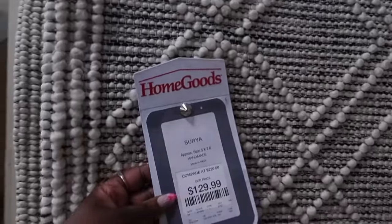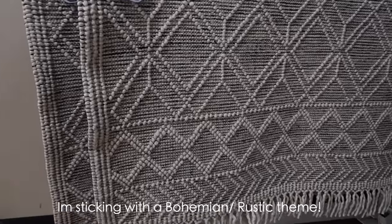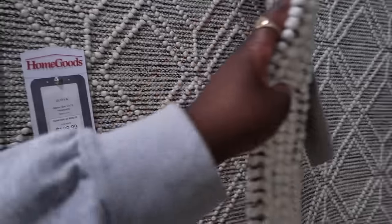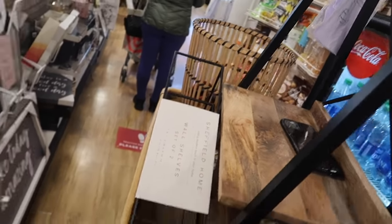This is so pretty. Like $129, good price. This is really, really nice. And look at that quilting material on it. Like, look, what? And they only have two left. All right, I might have to get this. So I got this one. Hey, dog.